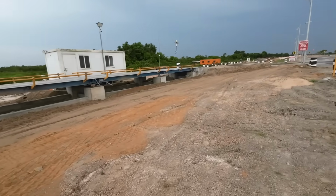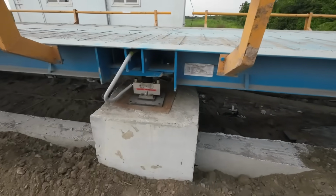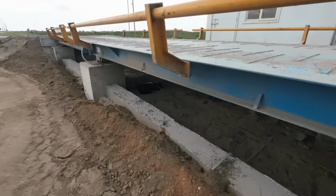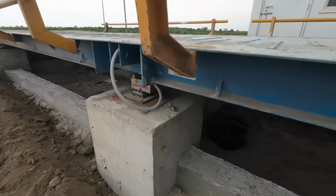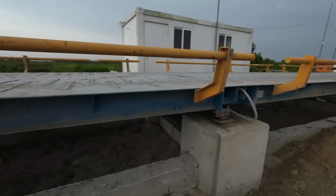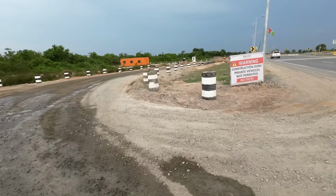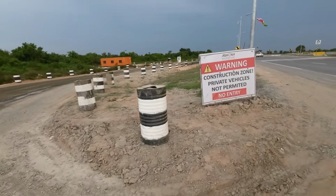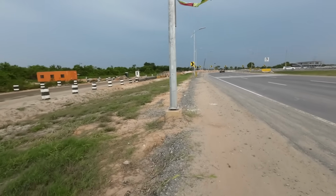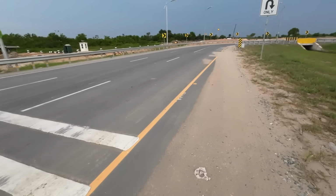It looks like there's a weighbridge over here. If you've never seen what one of these weighbridges looks like up close, there are all these points. They all have one of these. So this bridge has 4 on this side and 4 on the other side. My least favorite rumble strips.